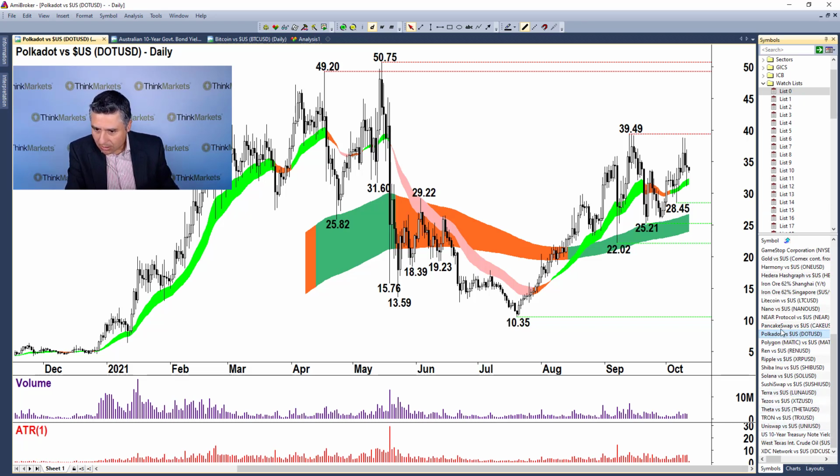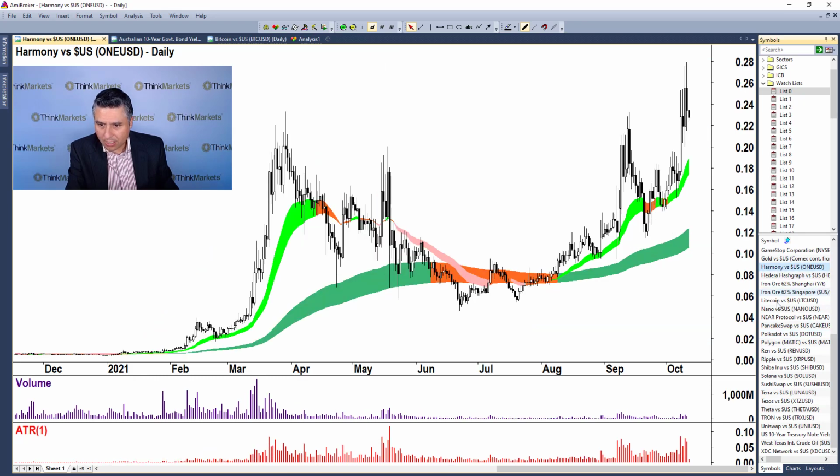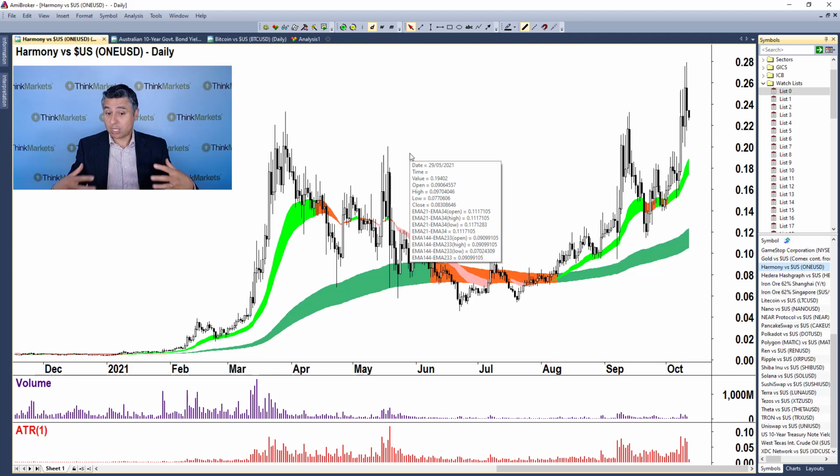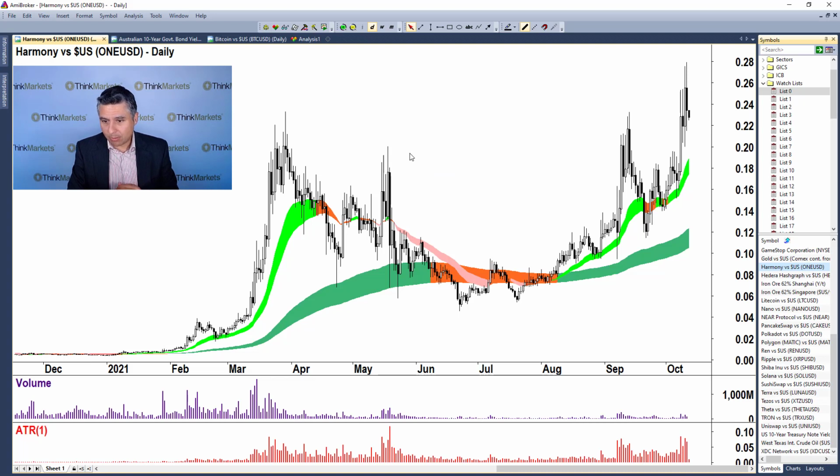The other one which does look interesting, if I can find it here, is Harmony One. You can see the strength of the trend straight away in comparison to Solana. At least it's sort of angling in the right direction. Yeah, I'd definitely watch that one, maybe on any sort of pullback into that light green zone. That one's probably worth investigating a bit further.